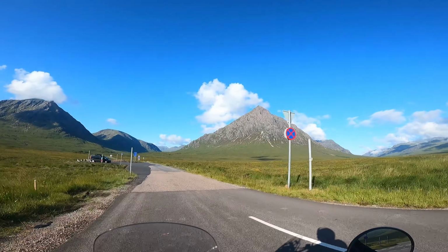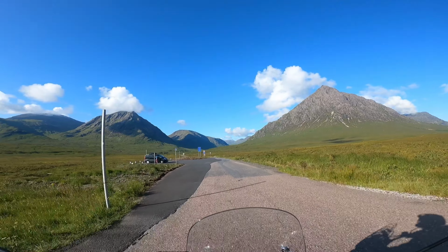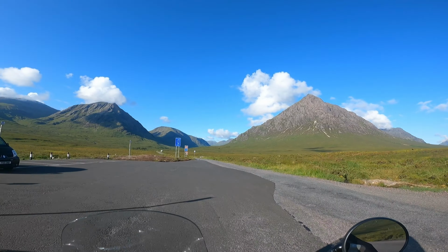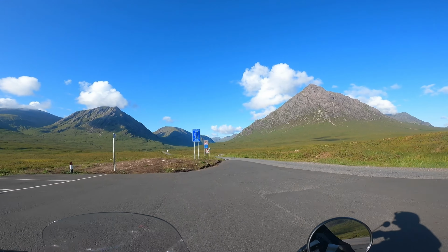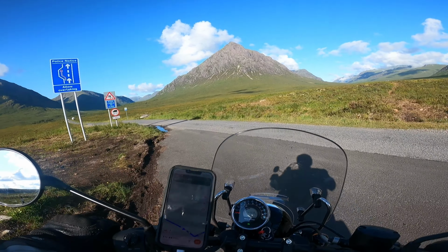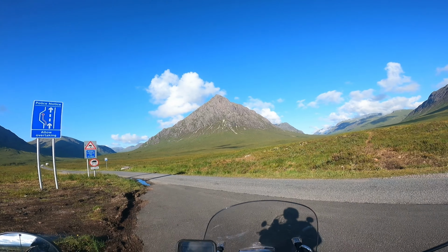Just pulling onto the so-called Skyfall Road with Buachaille Etive Mòr in the distance there. Probably the most iconic mountain in the Glencoe region for me. It's absolutely stunning. Stunning piece of rock.